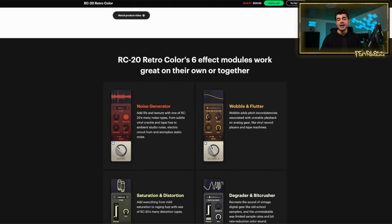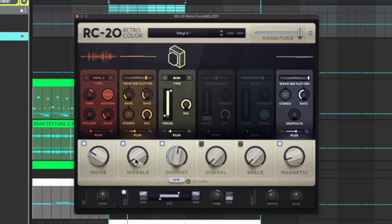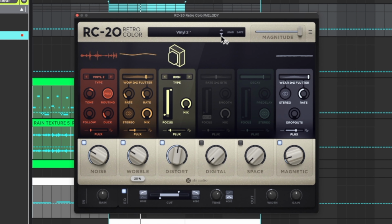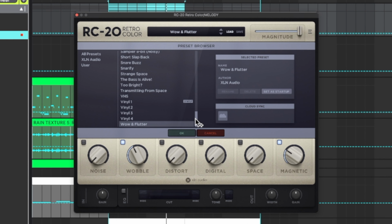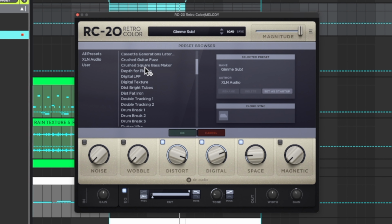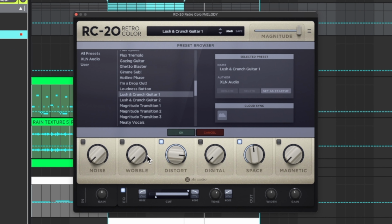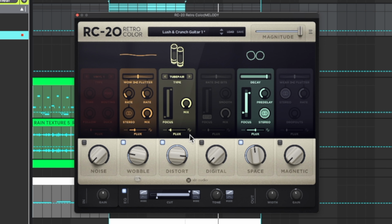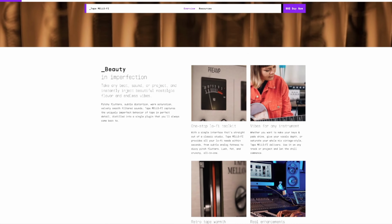On the vintage side, of course, there's RC20, right? Everybody knows RC20. Otherwise, the one that I've been using a ton lately is the Tape Mellow-Fi. This one's by Arturia.